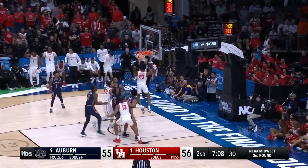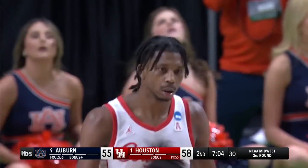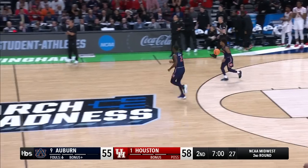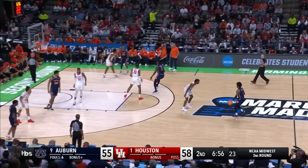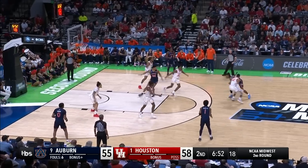Shot at the rim. And he thought about settling for that three. A little hesitation. Once again, getting it to the rim there. I think you've got to keep the ball in his hands and let him ISO those opportunities. Top score in the game with 18. A counter for Auburn. If he gives it up, you don't let him get it back.